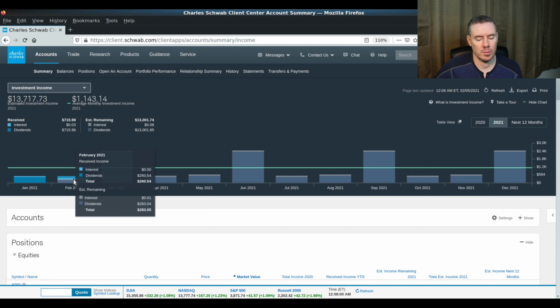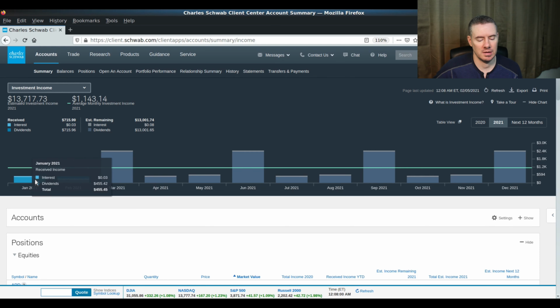February, right now we're projected, let's see, $260, $283, that's remaining. So it looks like it's actually going to be a little bit bigger month than what January was. I need to find out why it shows 455. And then March is a pretty big month for me, $2,373. That's a pretty big month. I'm looking forward to March coming up.